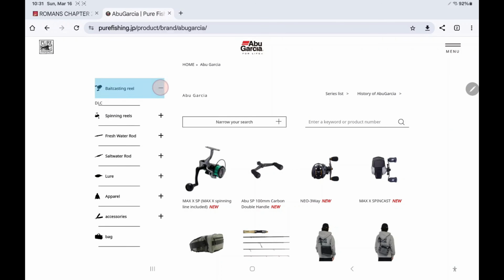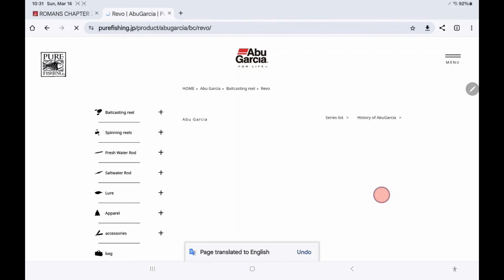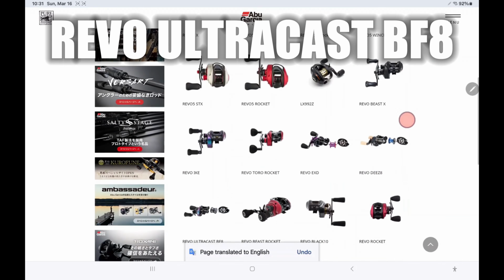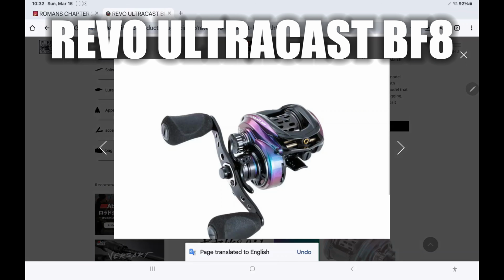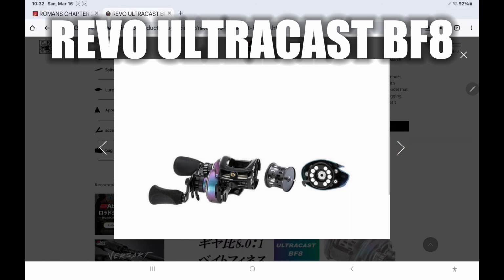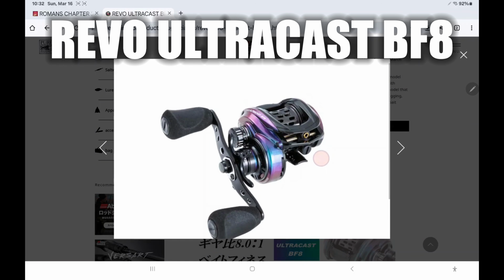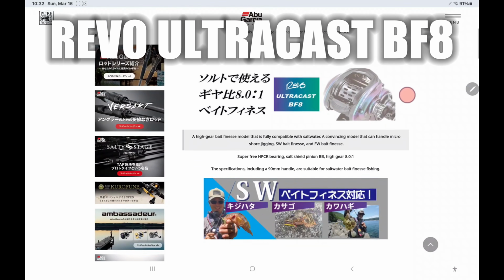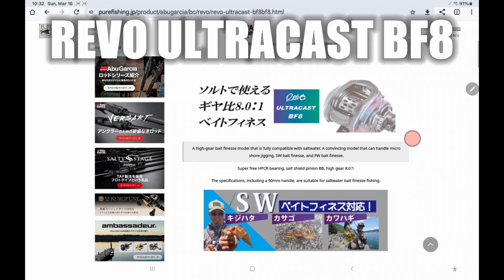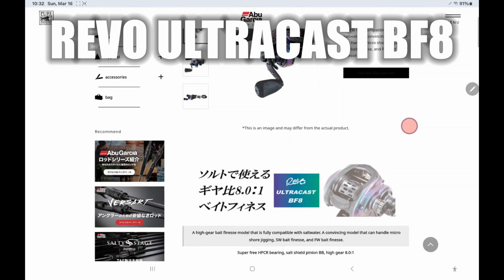Now the first reel we're going to talk about is the most beautiful BFS reel currently for sale, the REVO UltraCast BF8. Not only does this reel have a stunning chameleon paint job, but it's also based on the previous REVO platform that was symmetrical instead of the unpopular current asymmetrical REVO frame that Abu Garcia is using. In fact, the UltraCast might be the oldest bait finesse reel available for sale, having come out in 2020.